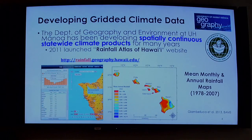And I'd say it has been very successful throughout the state. I think we've had over 150,000 users since it launched. We've been cited in hundreds of different papers, so this is a really useful resource that we really tried to put out there in ways that people can access.